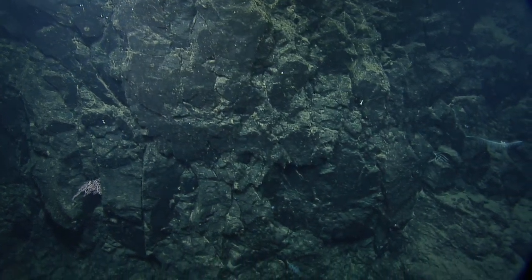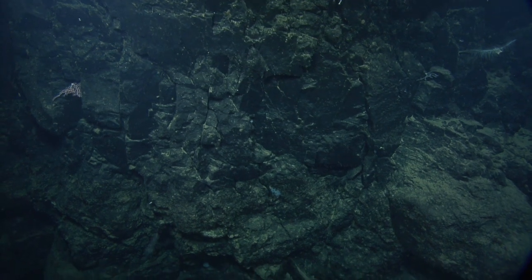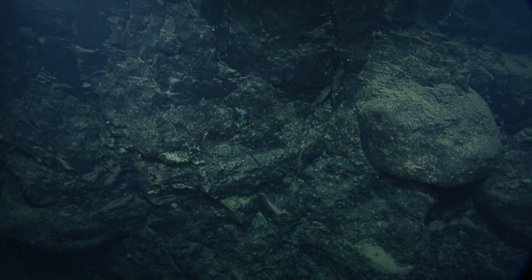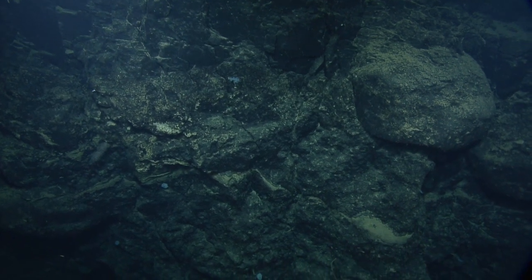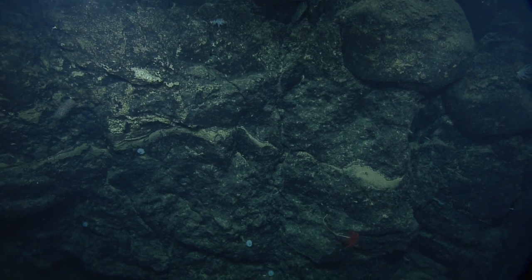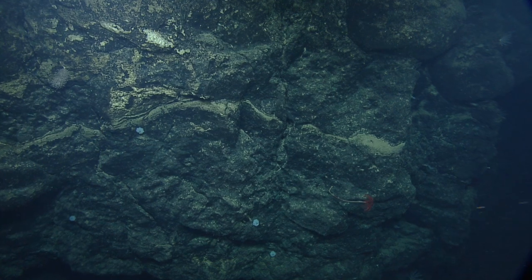Chris, are we at the midpoint of this canyon, or where are we? I think we're on the western wall of this canyon. So I think we're going to start heading south now, and keep in along this wall. I believe that's the plan. They're working it out right now. And heading south would mean moving towards the island. That's correct. Yeah.